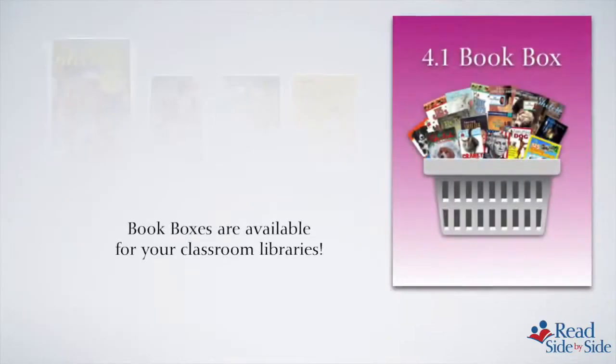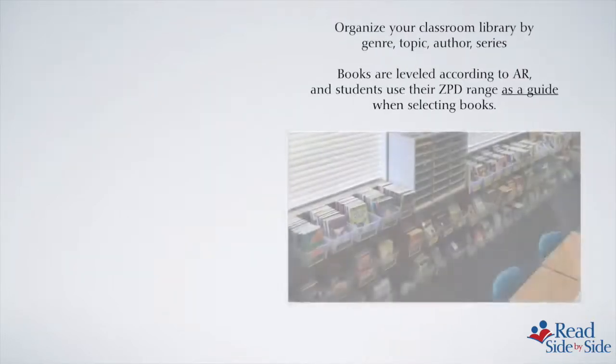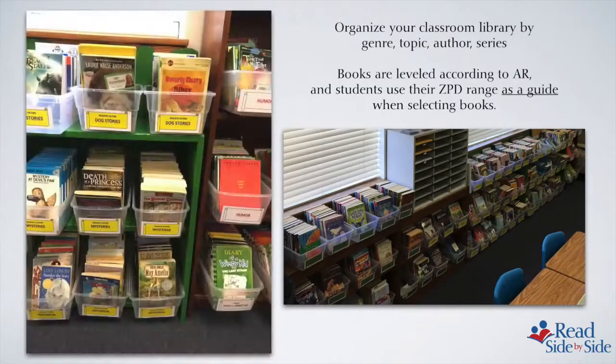I am beyond excited to announce that Read Side by Side now has available for your classroom libraries a series of book boxes to pair with your read aloud and book club units. These book boxes incorporate titles that match the genres, authors, series, and topics children are captivated by in the CIA curriculum. Teachers can also ease the burden of book selection by creating a well-organized and inviting classroom library.